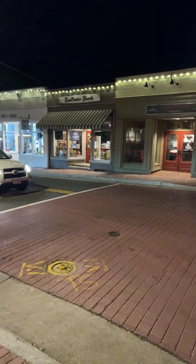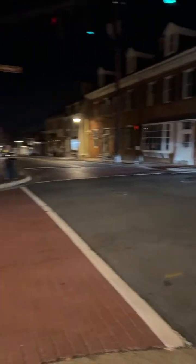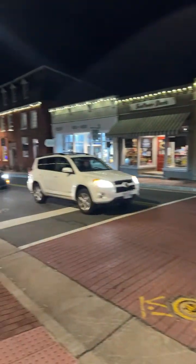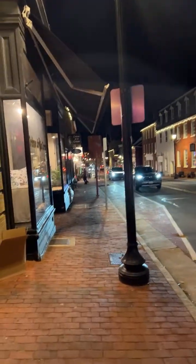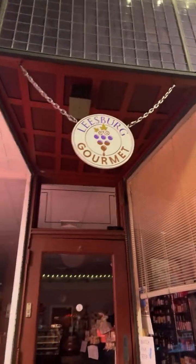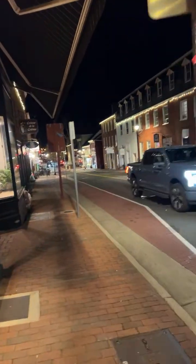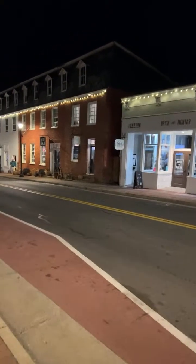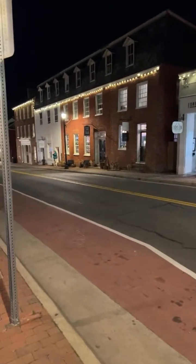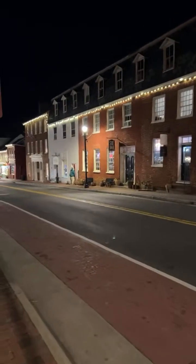And now we're turning north on South King Street. This is kind of the main drag, by the way. This is more or less the main street here. So there's a whole host of shops here, passing the wine shop. Furniture, furnishings, little cutesy shops. I'm sure there's a bookstore here, but I probably missed it. It's probably closed, I'm sure.